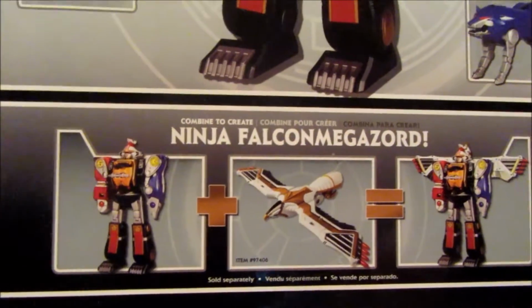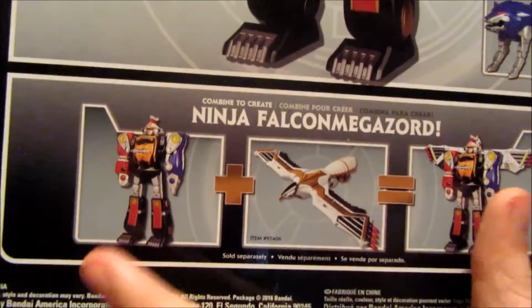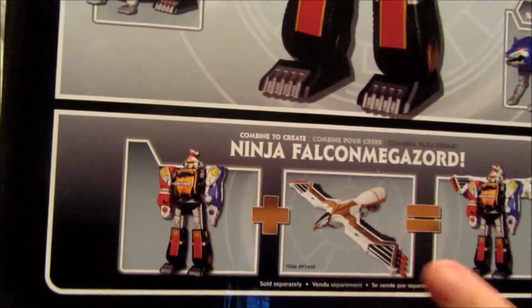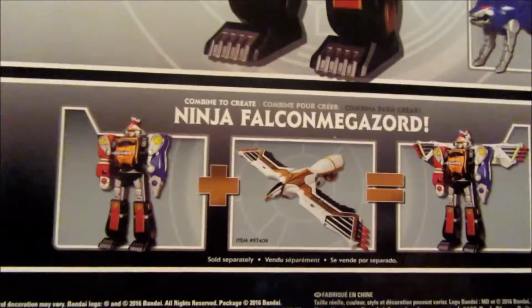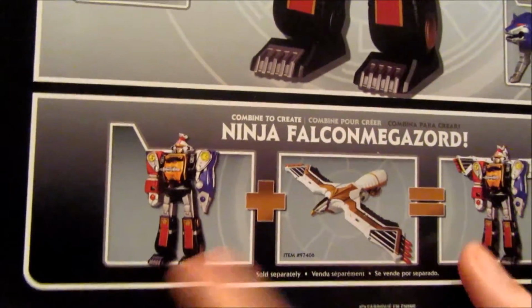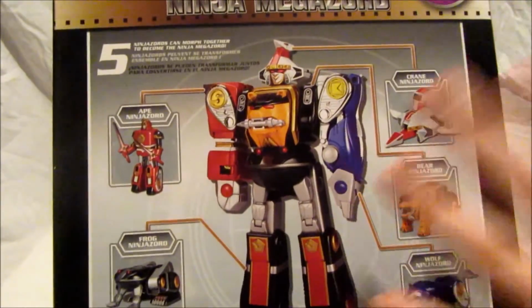You might remember from the Falconzord that this picture, I'm pretty sure it was that one or that one, was on the back of the Legacy Falconzord box. One of those 2 images on the back of its box was a silhouette shadow, but now we obviously knew back then too, that we got the Legacy Ninja Megazord.